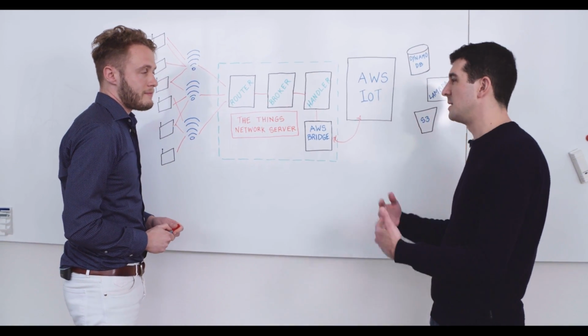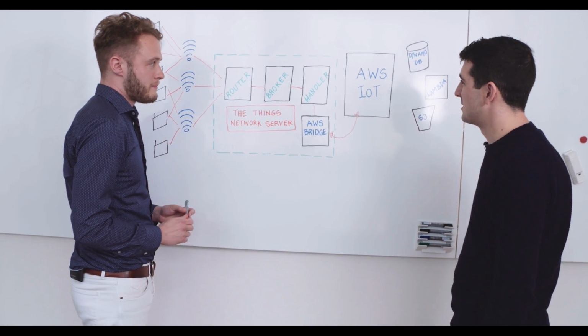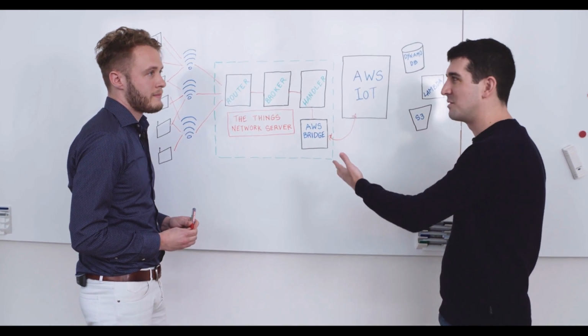Okay, so I guess they sleep just to really preserve battery. Yeah. These batteries last a long time. Okay, that's great. So high availability is amazing. Being able to queue up and send messages to devices once they wake up is a nice service you provide.